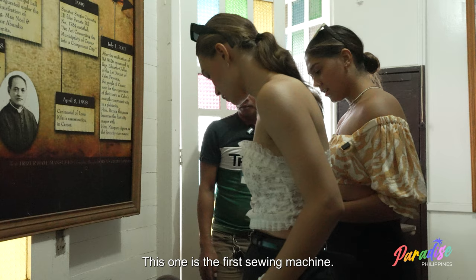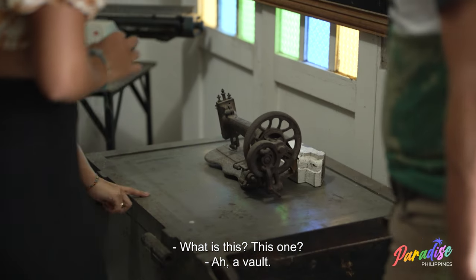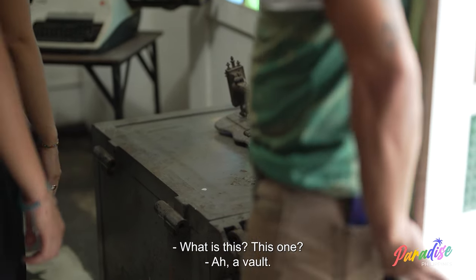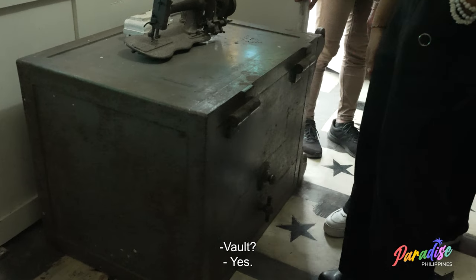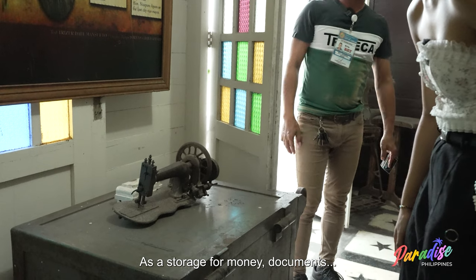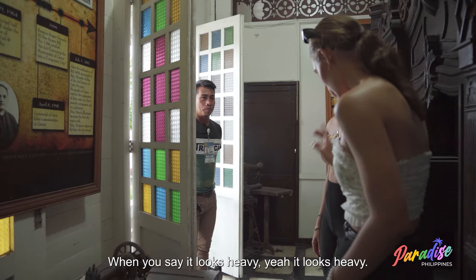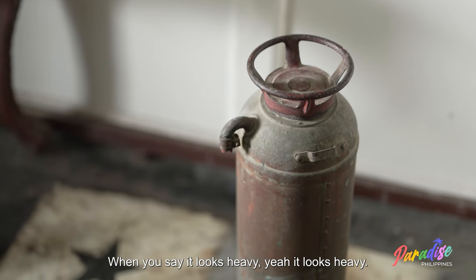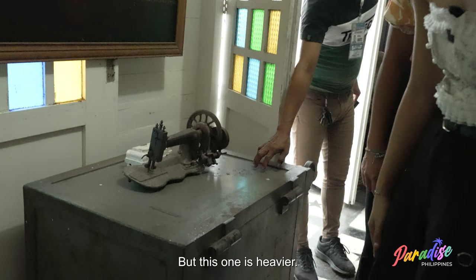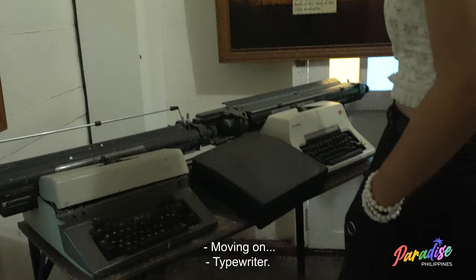It's cute. Unsa ni siya kani? Bolt. Bolt. Yes. Para unsa? Sadlan lang sa mga kan, money or document. Okay. Yeah. When you said that was heavy, okay. Yeah. It looks heavy, but this one is more heavier. Okay. Moving on.